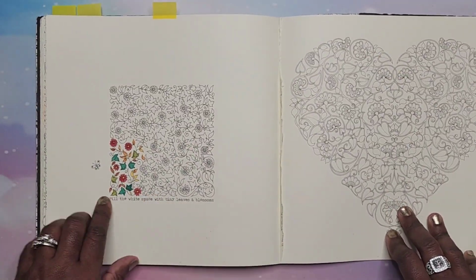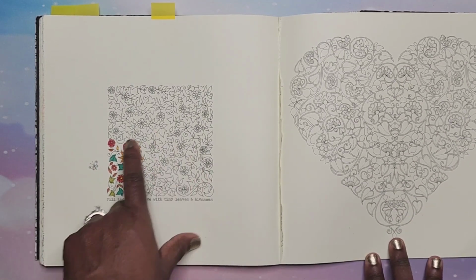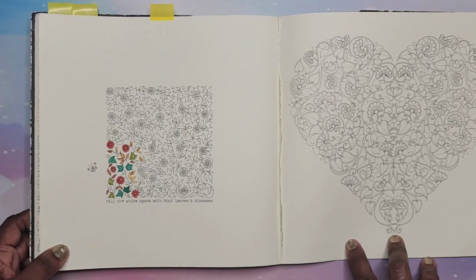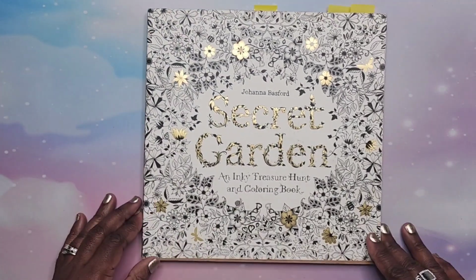And the last one is this one here. I did this page for a review of some fine liners. I think I'm going to just go in and finish this page with the fine liners. That will probably be a really quick one to do. I probably will not do a background at all, just to get it done. All right, and that is Joanna Basford's Secret Garden.